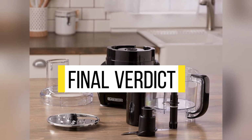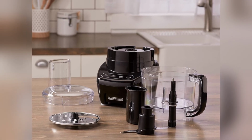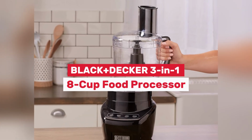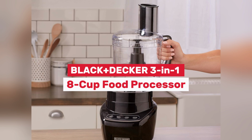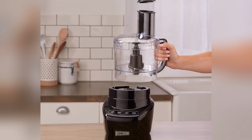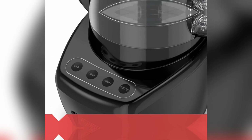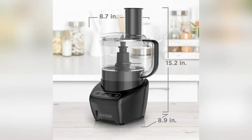Final verdict. After testing all these tools in real kitchens, I personally recommend the BLACK+DECKER 3-in-1 8-cup food processor as the best overall product for most home cooks. It hits the sweet spot of power, ease of use, and everyday versatility without breaking the bank.